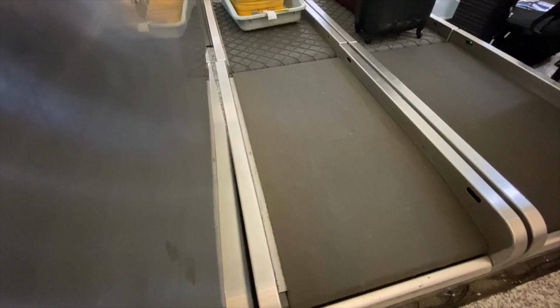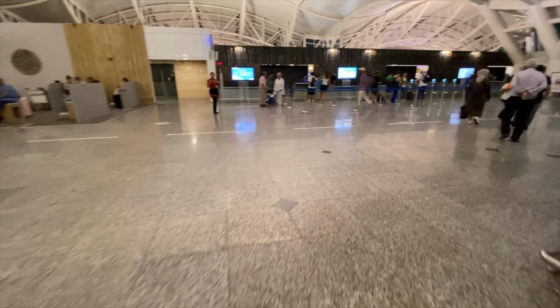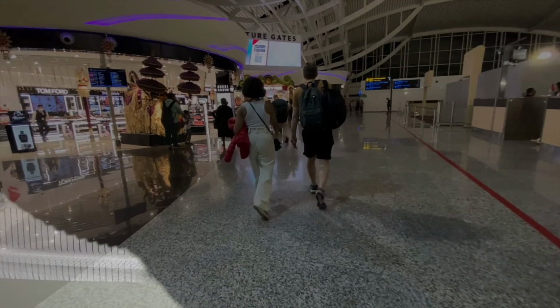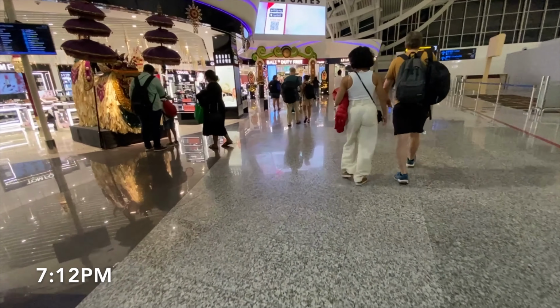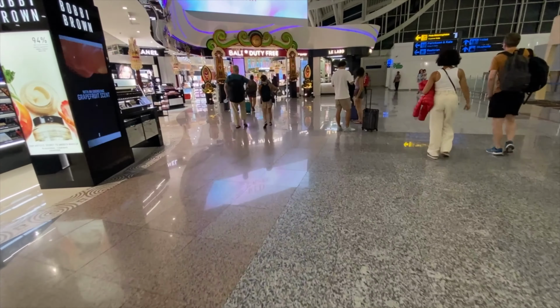Having completed the check-in process with the very friendly ground staff here at Bali, I proceeded immediately to security and immigration. Once I had cleared security, I quickly proceeded through the usual duty-free shopping, which I decided to skip today, instead focusing on the lounge ahead.